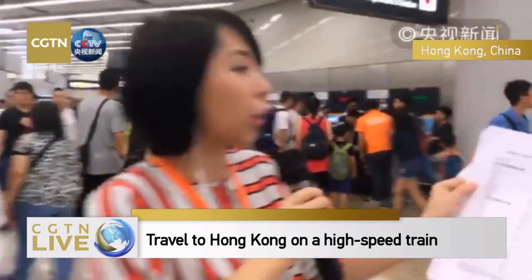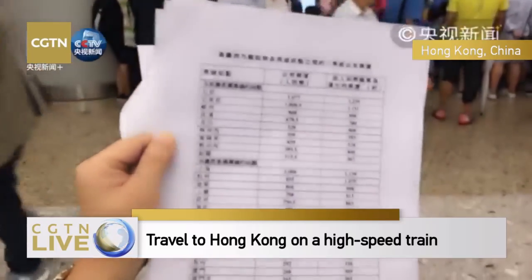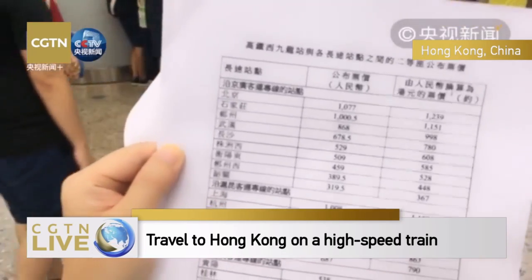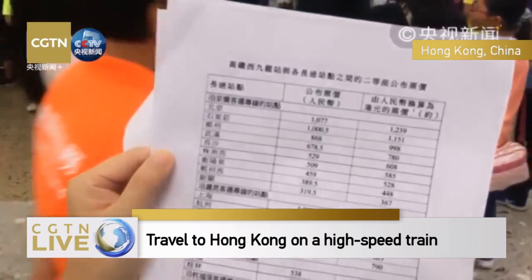For the travelers, they will consider different elements in order to make their choice, whether it is comfortable or whether it's more expensive or less expensive to take a certain kind of transportation.